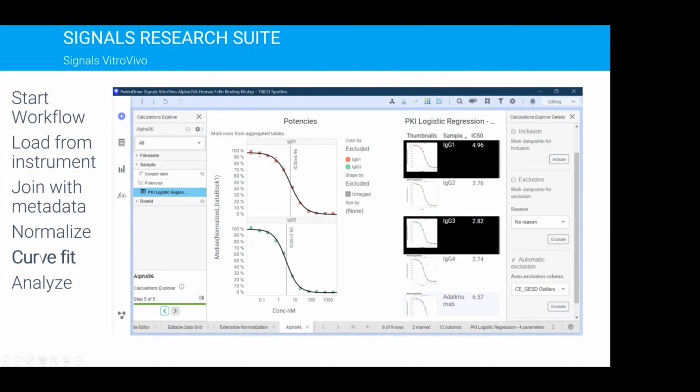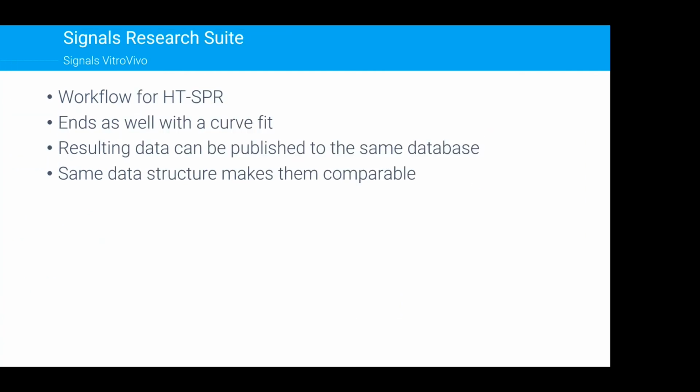And so you can see that over the course of many experiments you're using the same way to load the data, the same way to normalize the data, and the same way to do curve fits. This is all really good for reproducibility, also in the data analysis, not only in the wet lab. So, this was the one assay that we have run here, and the other is of course the HT-SPR.